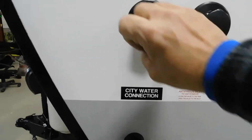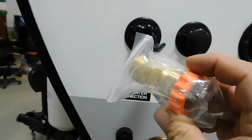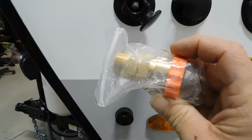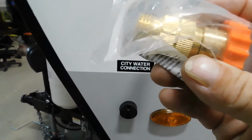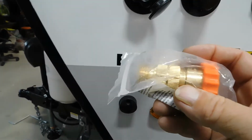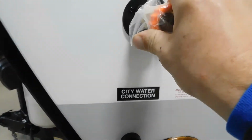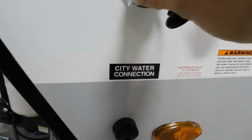City water connect. First and foremost, always use your water pressure regulator. This water pressure regulator is going to reduce the water pressure to 40 to 50 psi, protecting the lines inside your unit. You never want to put fluid in your unit without using this. You don't know what the different campsites' water pressure is set at. Hook up your water pressure regulator to your city water connection, but don't turn on your water yet.